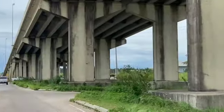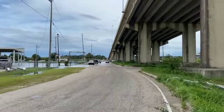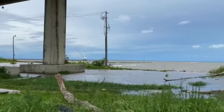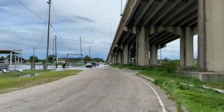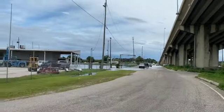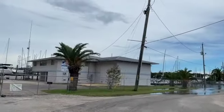What I'm told is they're going to close this road here pretty soon. So once the water starts flowing in here, and it's probably only a foot from flowing through. Waves are coming up. Vehicles are driving through it now, but yeah, they're doing last minute preps here. Wind's getting a little bit more breezy.